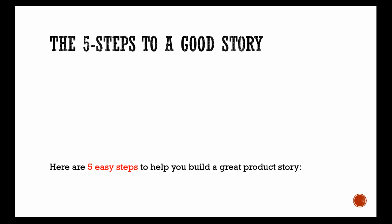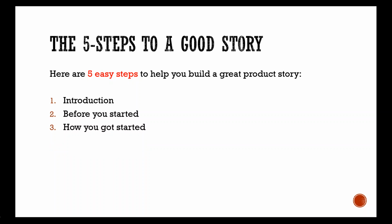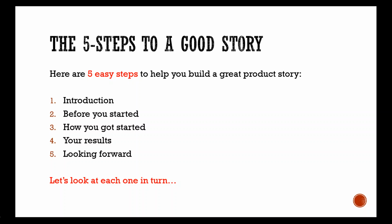So what are the 5 steps to a good story? There are 5 easy steps to help you remember and build a great product story. Number 1 is introduction. Number 2 is before you started the products. Number 3 is how you got started on the products. Number 4 is your product results, and number 5 is looking forward. And we can use this same 5-step plan for your business story as well, which we'll look at in a different video. So let's look at each one in turn.